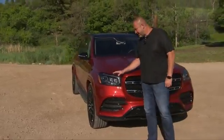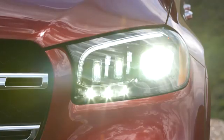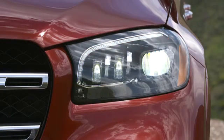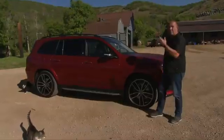Very important, the GLS always comes as standard with multi-beam LED headlamps. And they have a very special daytime running light, and that reminds me of the S-Class. And that should tell you, when you have that in the rearview mirror, here comes the top version of the Mercedes SUVs.